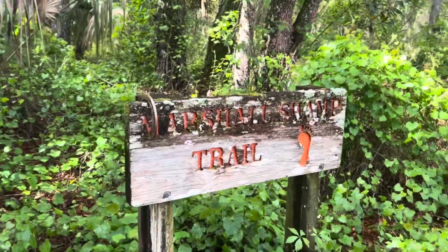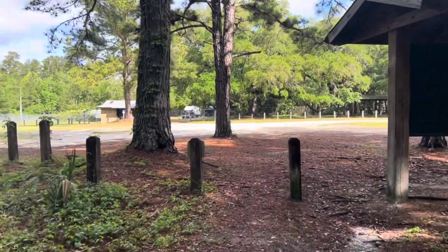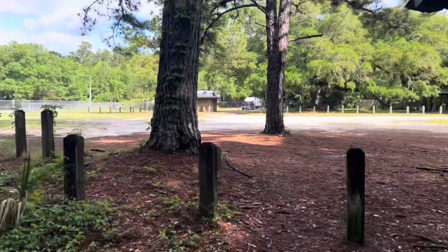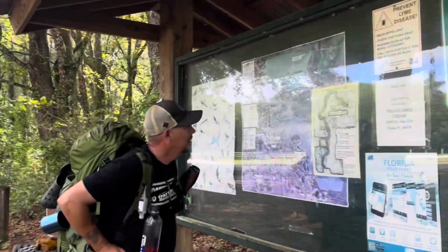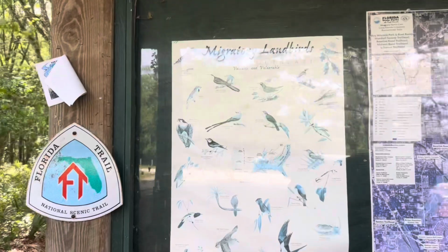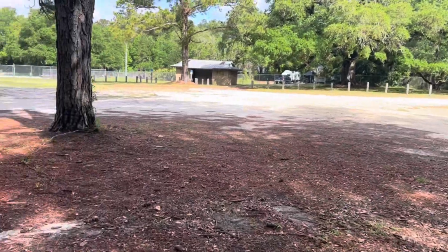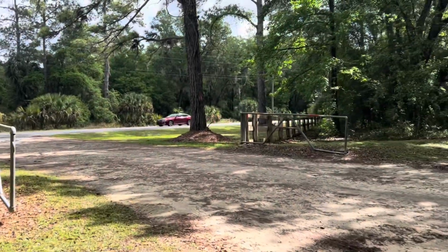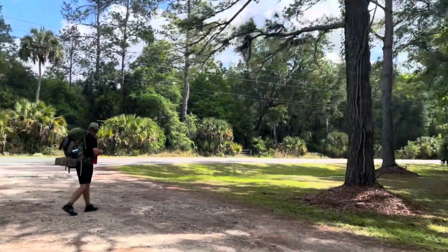All right, we made it through Marshall Swamp. This is the trailhead here. This is a park where you can come and park your vehicle. We're gonna go up here and see if we can get some water and just look the place over for a second. Anything interesting? All right, we'll be back on trail here shortly. All right, we're now leaving Marshall Swamp trailhead. We're gonna cross the road and be back on trail.